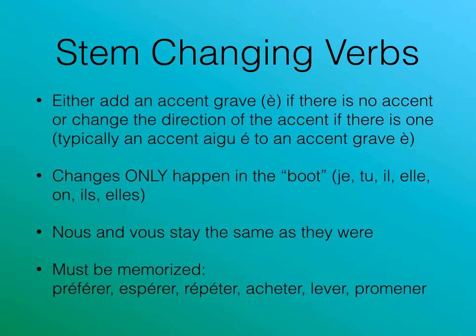Yes, there can be accent graves and aigus on the letter A, but they're fairly specific in their uses. So we're only going to worry about the letter E. This is also only going to happen in the boot. So that's the je, tu, il, elle, on, il, and elle boxes. So our entire first column and the last box in the plural column.